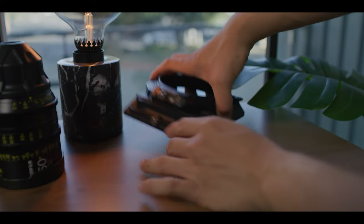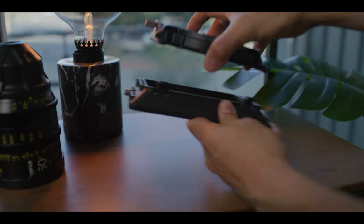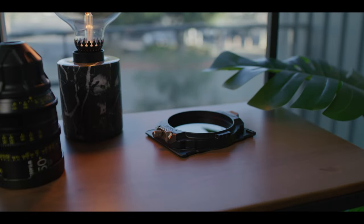Now I want to talk about perhaps another huge selling point of the Mirage Matte Box. That is, it's a modular design matte box. It has multiple configurations because you can take both the lid and the front hood off. You can also add on many accessories. The most significant one would definitely be this wireless motor and a wireless remote.